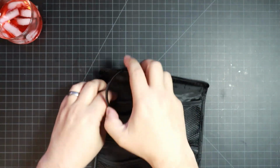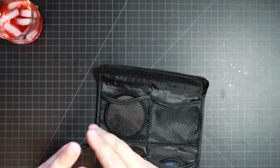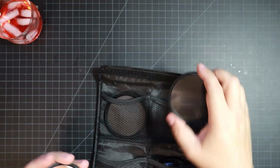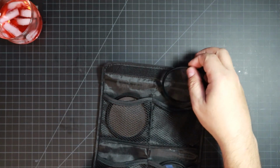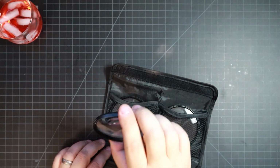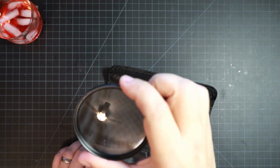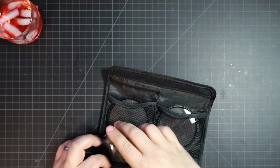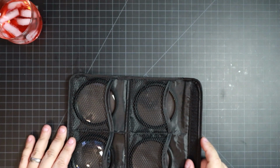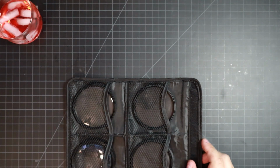So you have 1x, 2x, 4x, and 10x. Okay. So you have 1-time magnification, 2-time magnification, 4-time magnification, and 10-time magnification. And it's just a nice little set that you can get on Amazon. And you just screw it onto the tip of the lens that you want to use. I use these on my 70 to 200 so that I can have that longer focal distance.